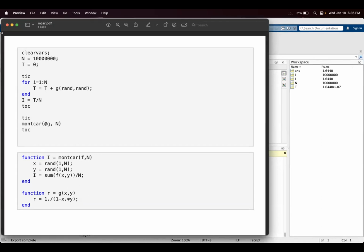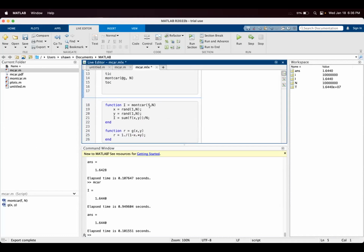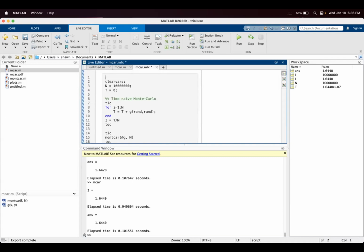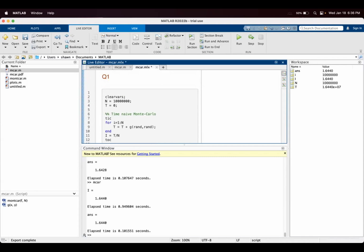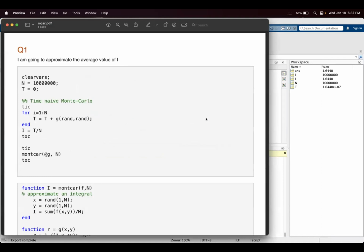CrowdMark takes PDFs really conveniently. It's quite nice. And then if I have a bunch of comments in here, like say, time naive Monte Carlo. And then over here for my function, approximate integral. Maybe I have a comment right at the start that says like Q1. And then I get this nicely formatted. I'm going to approximate the average value of F. And when I export this to PDF, then I get my code with its comments, which are very easy to show off in the final submission.